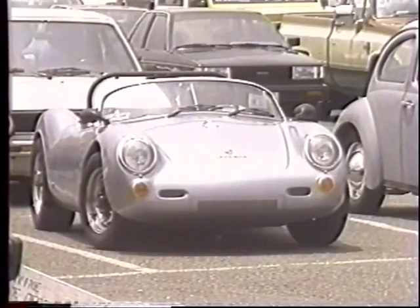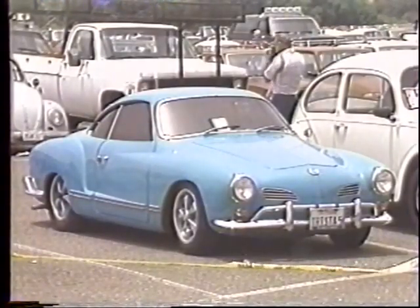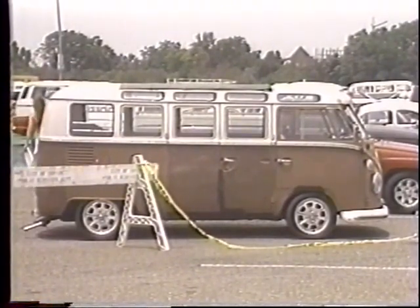This was a Porsche Spyder kit car that was on the premises. Cool-looking machine. And a lot of Karmann Ghias graced the parking lot as well, everything from stock to Cal Look. Yeah, Dyno, that is a pretty nice-looking Ghia. Looks like it should have been in the show.